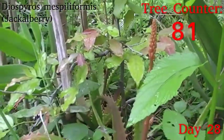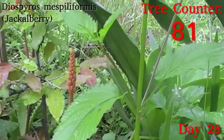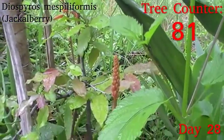And the jackalberry, which was mostly pink last week, is now a nice green to contrast with the Aloe cameronii flowers that are popping up around it, which is looking quite nice, and I'm really pleased with the tree.